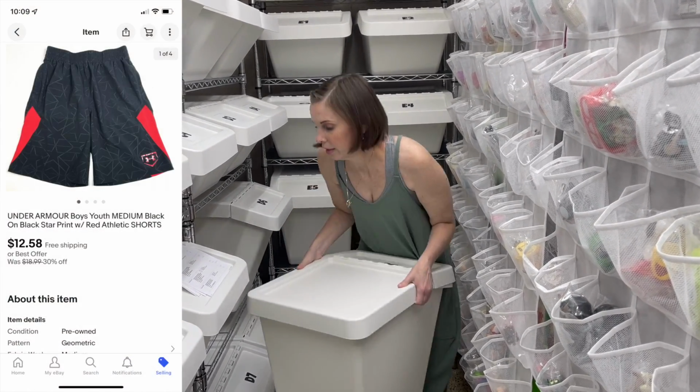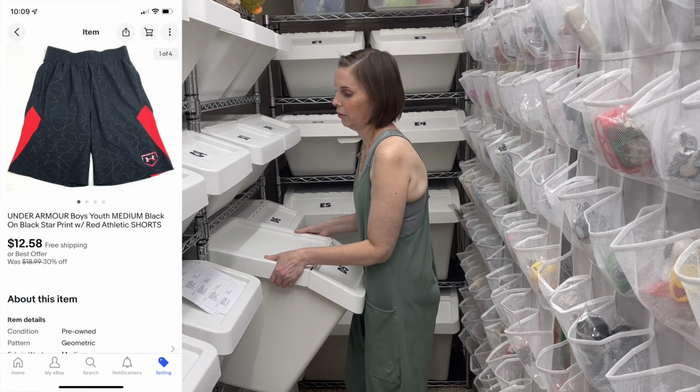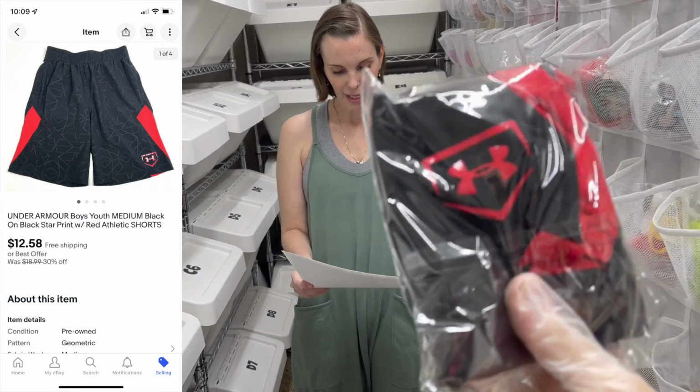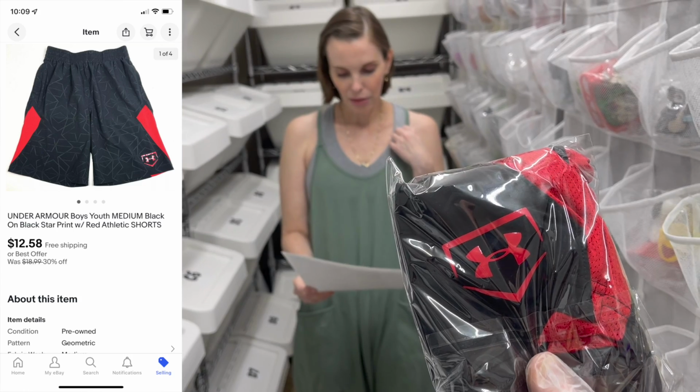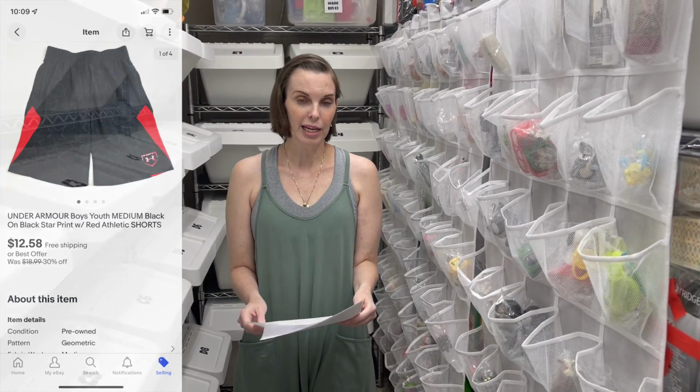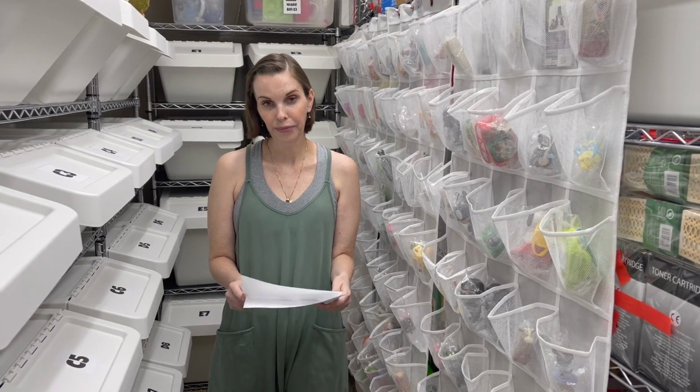The shorts belong to my son, so we had no cost associated with those. Those are Under Armour shorts. They are youth size medium. Those sold for $12.58, and our cost was $0.